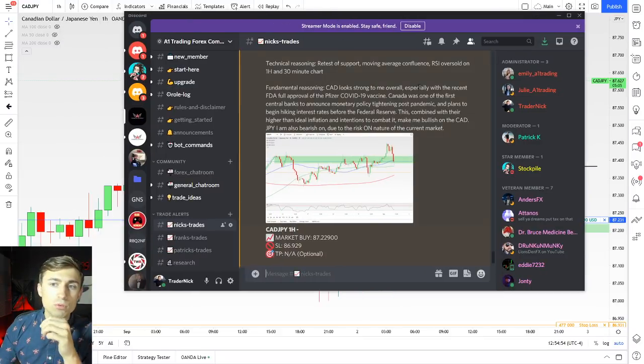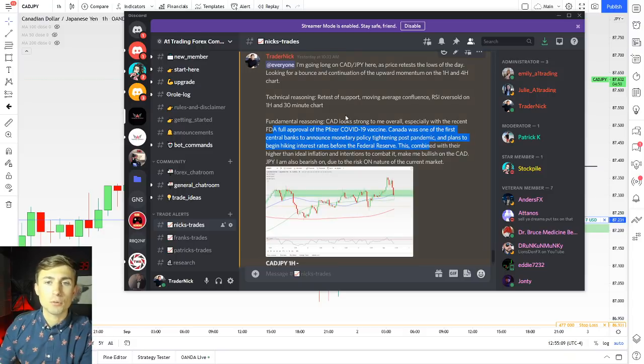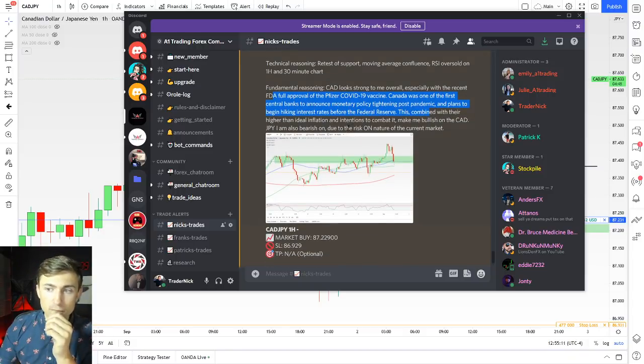CAD looks strong to me overall, especially with the recent FDA full approval of the Pfizer COVID-19 vaccine. Canada was one of the first central banks to announce monetary policy tightening post-pandemic and plans to begin hiking interest rates, yada, yada, yada. Basically, I was bullish on the CAD. I shared that with members inside of the group, and I am currently sitting on a pretty good position.